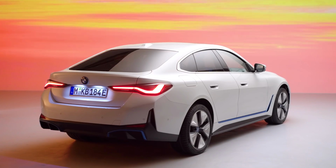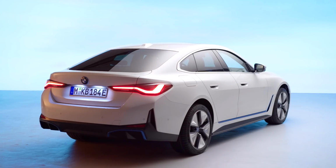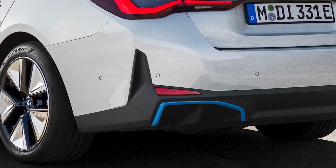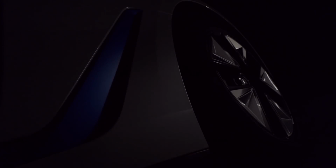At the back, it's all very BMW, with the shaping of the rear light clusters. Black trim at the lower end seems to lift the rear of the car, and there's more of that blue flashing around what looks like placeholders for, would that be exhaust pipes? BMW on an EV? That's their styling choice though.